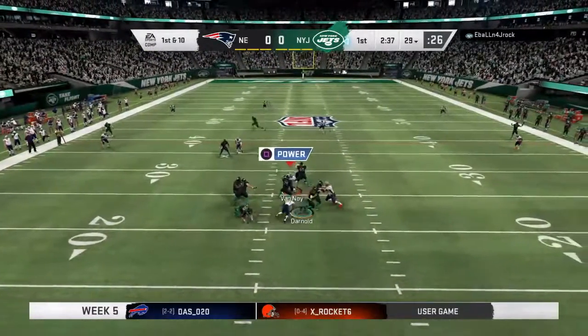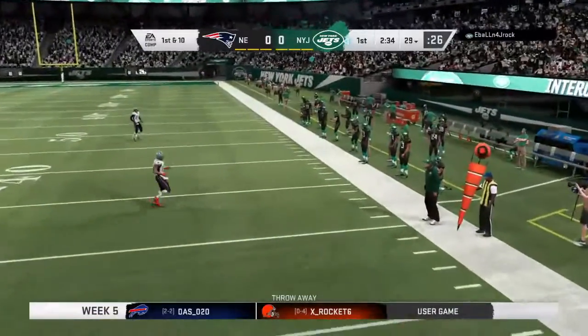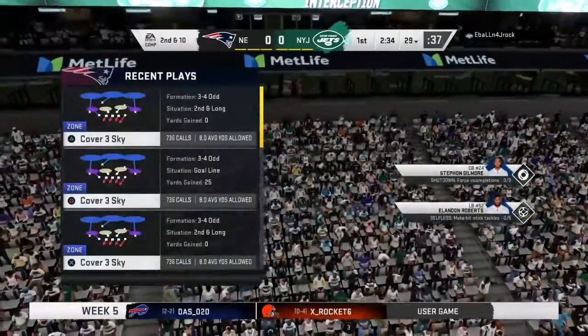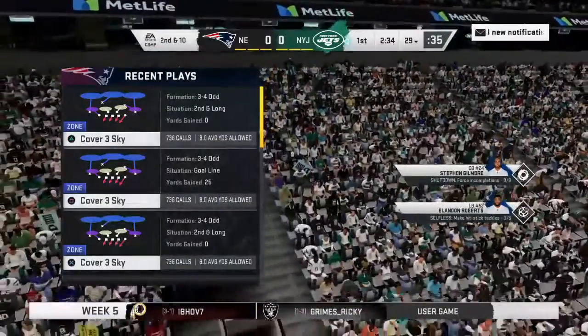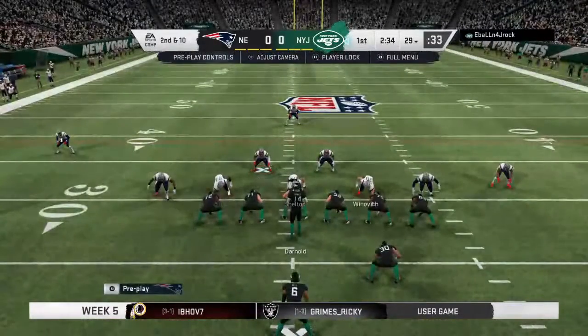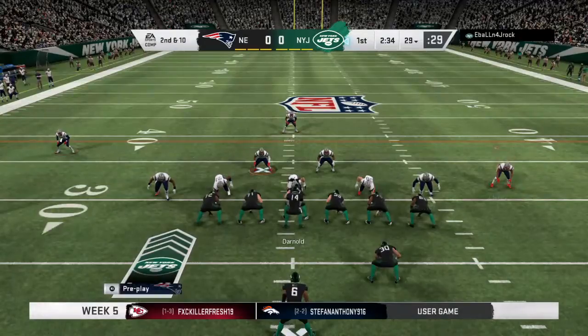Now Darnold escaping the pressure right. And this is incomplete. No grounding call there. He had a receiver near the right sideline. It was pretty clear there. He just needed to get rid of that one. And he did have a receiver in the area, but initially my view was obstructed, and I thought that was going to be grounding, but clearly the correct call made, and that is no call.